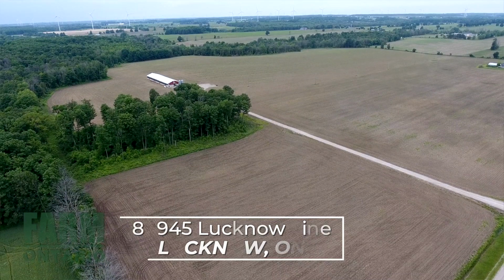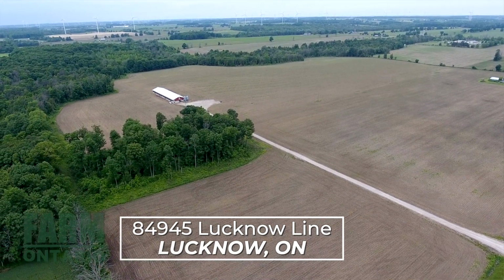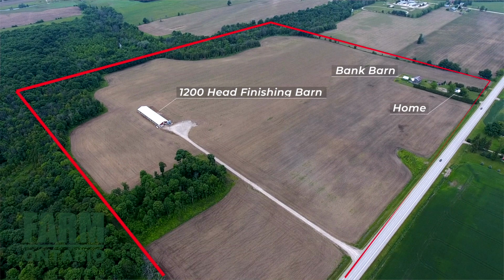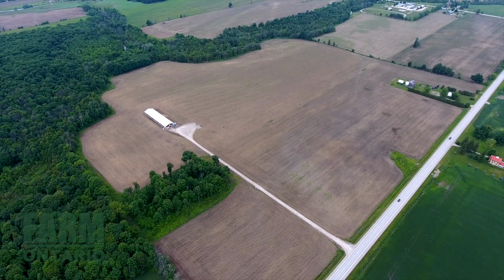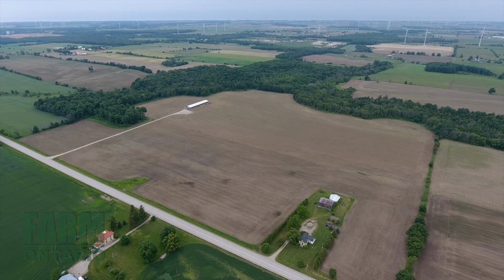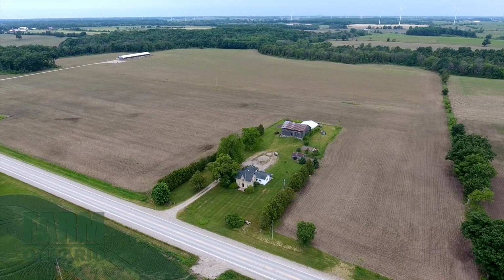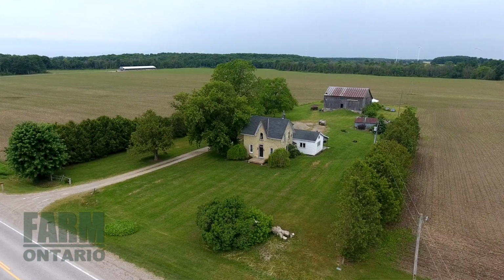Also a new listing here on Lucknow Line, just north of Dungannon. You can see the 1,200 head finishing barn in the background behind me. It's a beautiful dual ventilated barn. That barn is sitting on 100 acres. There's approximately 80 acres workable. There's also a home and an old bank barn on the property as well that's currently rented.